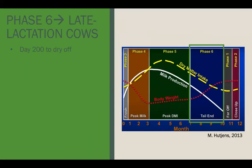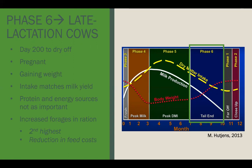Phase 6 is from day 200, or when there is a substantial body condition score increase, to dry off. Cows should be gaining weight to replenish the adipose tissue lost in early lactation and the growing size of the fetus, as they should be pregnant by this time. As you can see in the chart, the slope for dry matter intake and milk production yield tend to match as they are both decreasing. Protein and energy sources are not as important during this time since the milk production yield is at its lowest. Because of this, there is an increase in forage levels in the ration, which means a reduction in feed costs for the production facility.